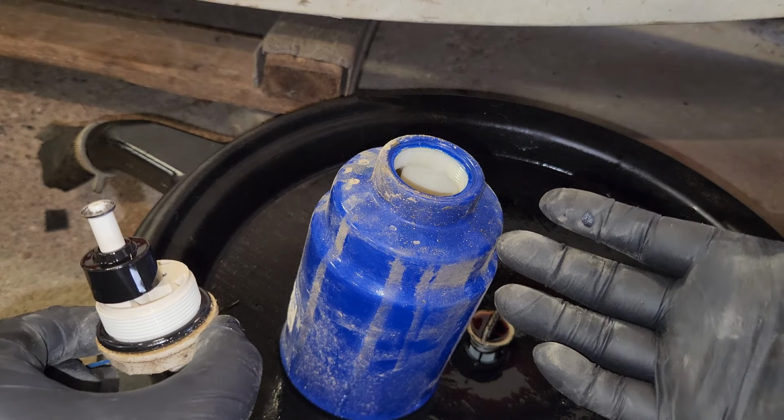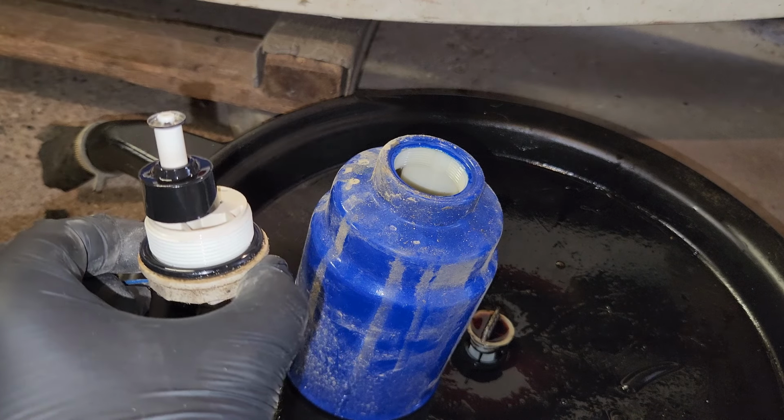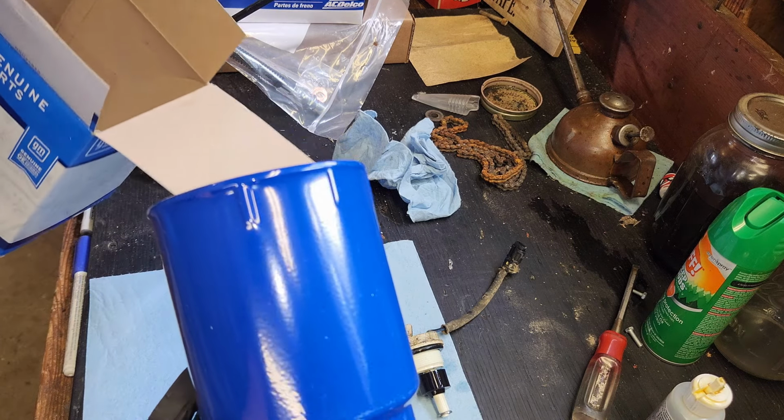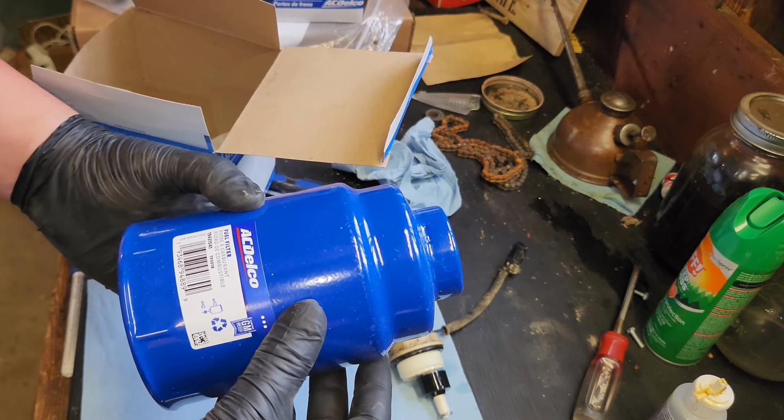Let's go look at our new fuel filter. Pardon the mess. I had to tear apart the Yukon's left tail light yesterday and fix that one like I did on the other episode. Figured you didn't care to see it again because I did it once already. Oh yeah, there we are. AC Delco fuel filter.